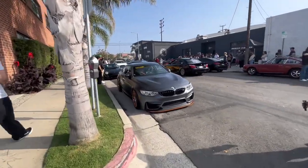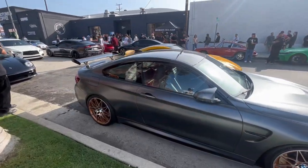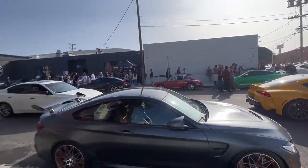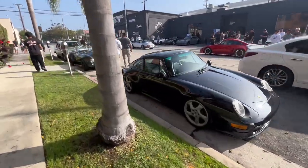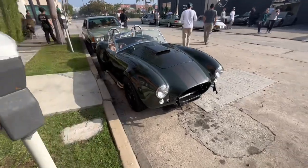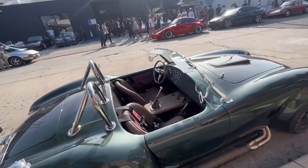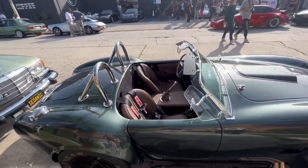Got a little M4 right here with the satin wrap. Another Supra. Yeah, carbon roof. Damn, bro. Fool's got money out here. A little Porsche here. A Cobra. Probably has a 427 in it. That's just sick. Some old racing wheels right here. That's some clean interior too. He's fucking nice.